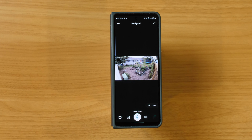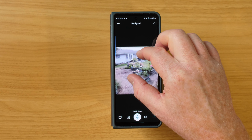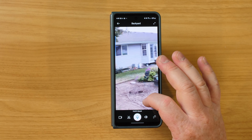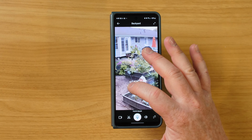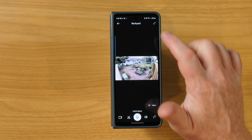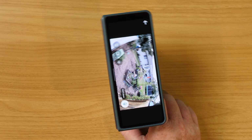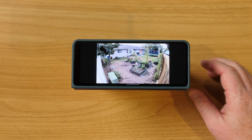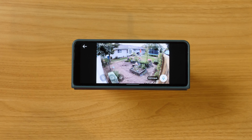And there you go. That was very quick to bring in that live view. I can then zoom in on it here to get a better view, and we can look around. So then you can also press the full screen button if you want to view it in a full view like this, which is really great.